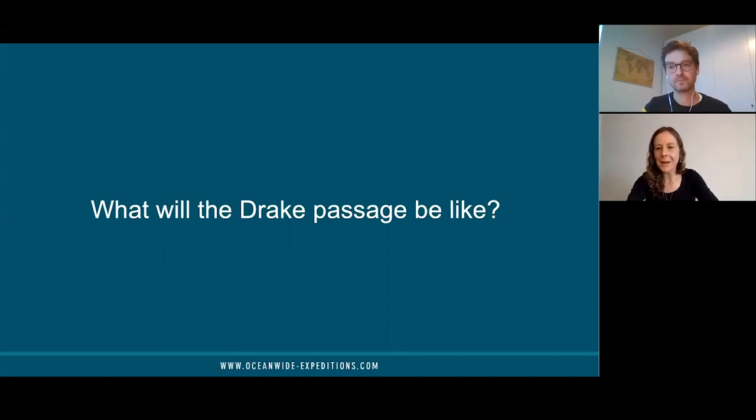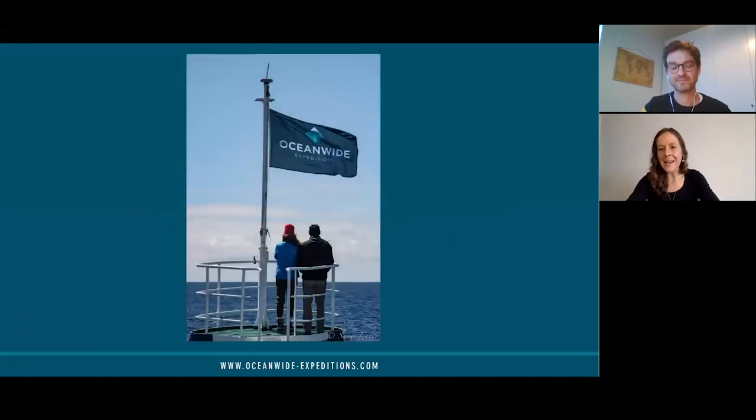So what can Drake's Passage look like? Well, on a good day, this is what we call the Drake Lake. These days come every season. We get a few of these days when we can open up all the outside decks. Beautiful and calm, and everyone says, oh, this is a bit disappointing. I wanted to see a rough Drake's Passage.